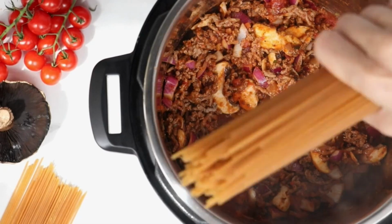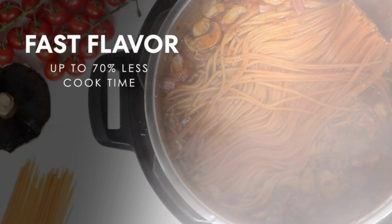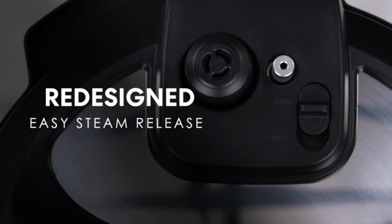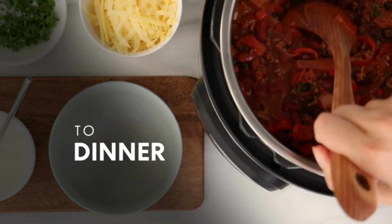Simplify your cooking routine and create delicious meals with ease. Upgrade to the Instant Pot Duo for convenience that enhances your culinary journey. Order now and savor the flavors of effortless cooking.